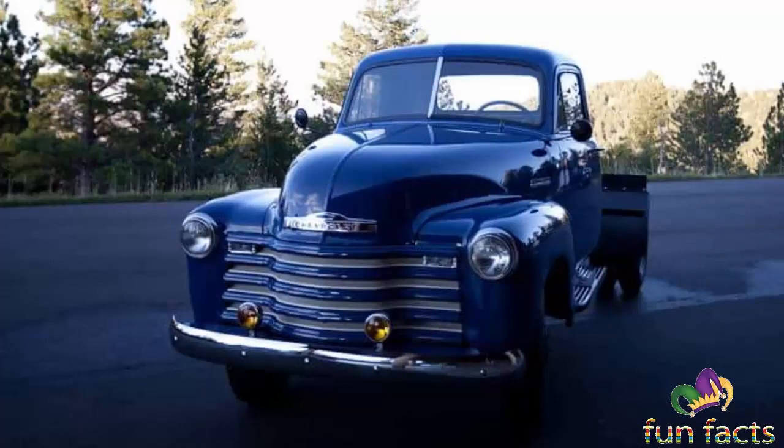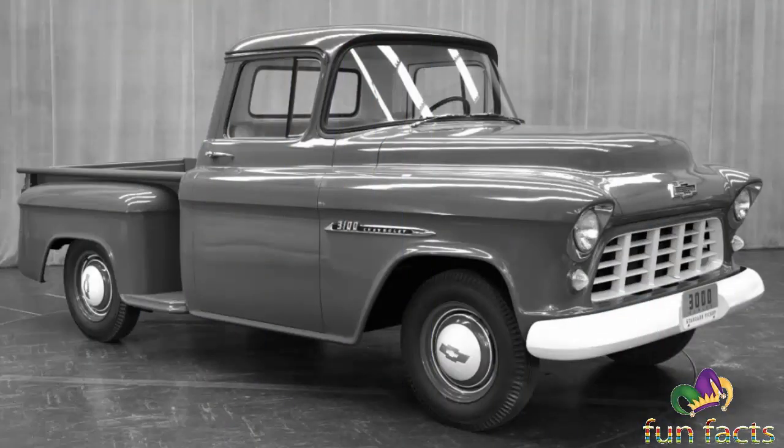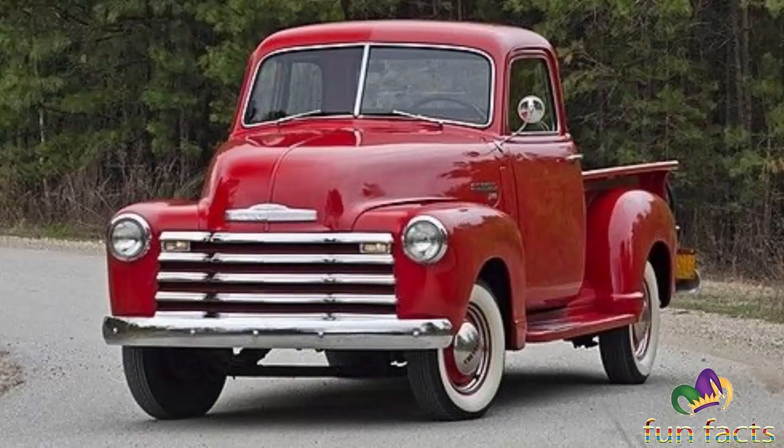Safety and reliability. Overall, the 1950 Chevrolet pickup truck was designed with safety and reliability in mind. The vehicle's advanced features and sturdy construction provide drivers with the peace of mind they need to drive confidently on any terrain. As a result, the 1950 Chevrolet pickup truck remains a popular choice among vintage car enthusiasts today.